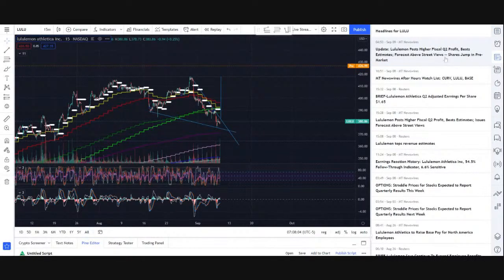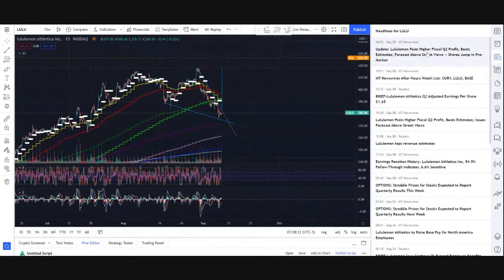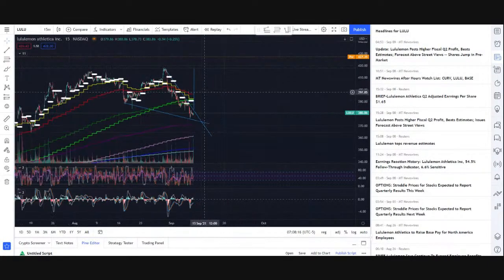Update: Lululemon posted higher fiscal quarter 2 profits, beats estimates, forecasts. Well, I didn't realize they had earnings. Okay, so they blew it out of the water. So earnings, that's what's causing it.